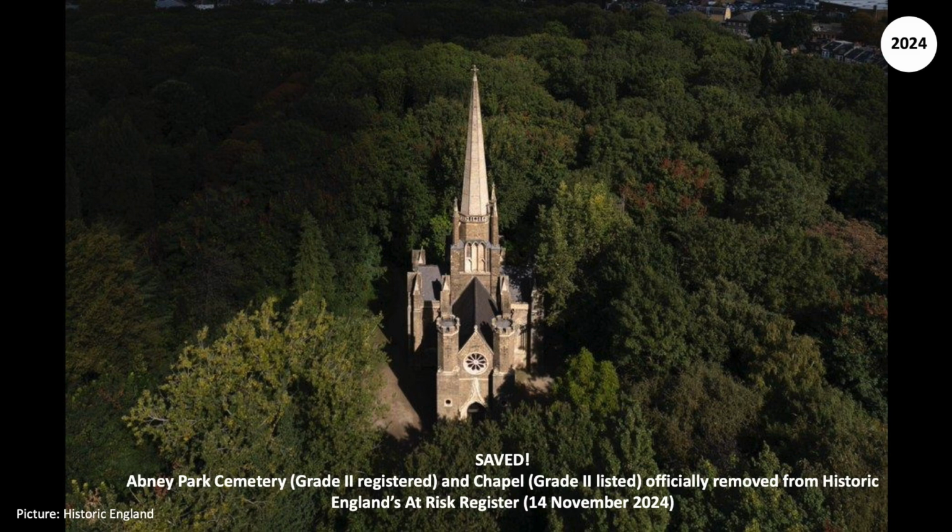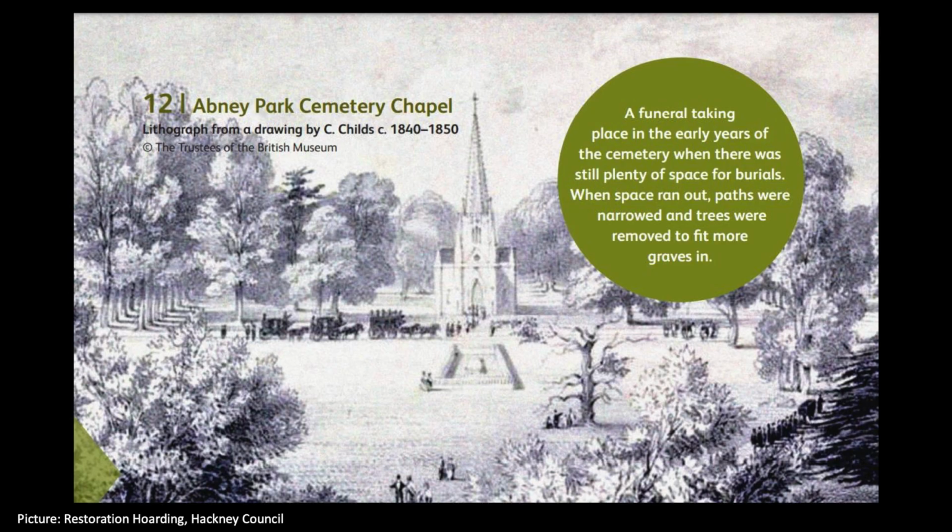Saved. So it was on the at-risk register when the at-risk register was first created, and it came off, as it says here, on the 14th of November. And this is one of the Historic England pictures. I'm going to take you in a time machine. This is what it looked like.